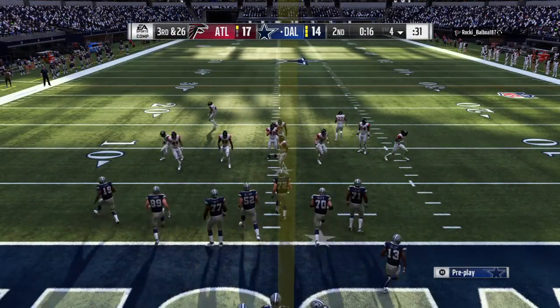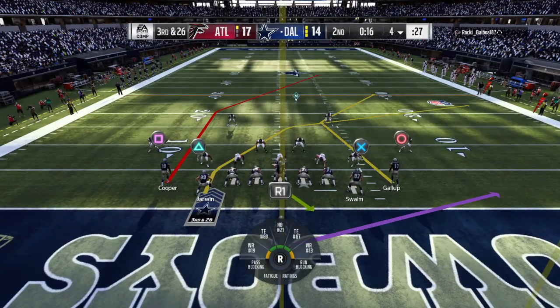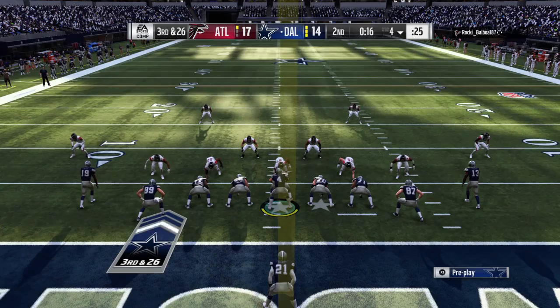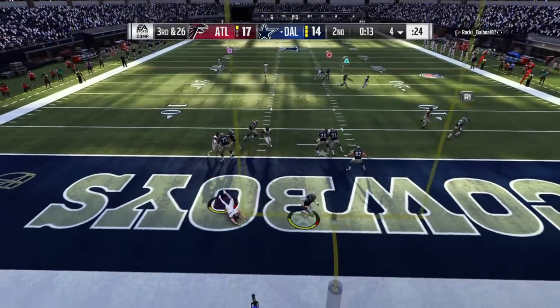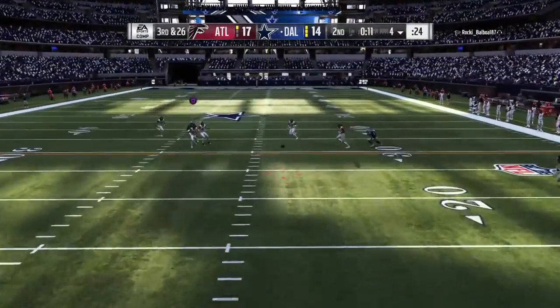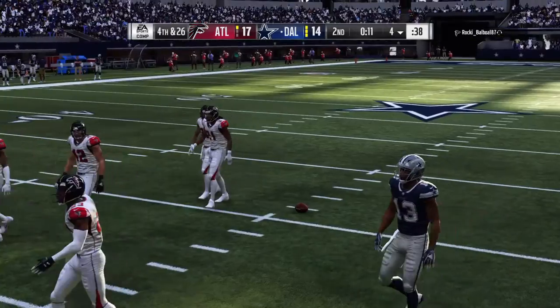After the sack, they'll come up now 3rd and long. Yeah, I wouldn't be surprised to see them run the ball here just to try and get some space. No run call here. They'll look to throw instead. Flushed to his right. And that'll be incomplete with 11 seconds remaining now.